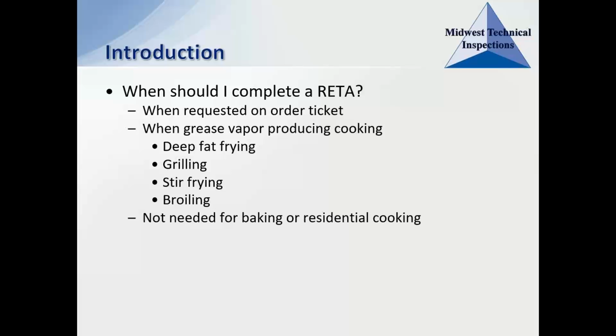But otherwise, if you develop that there is grease vapor producing cooking, so that means there's a deep fat fryer or some grilling, meat that's going to be producing a grease vapor, or stir frying or broiling, something like that, that's going to be releasing the vapor into the air and having those grease vapors potentially settle on the surfaces around it or be an ignition point, then we need to add the RETA and complete that RETA form. If all they're doing is baking or residential cooking where the amount of grease being produced is very minimal, if any, then you don't need to complete that RETA form.